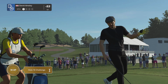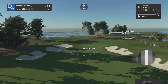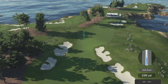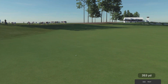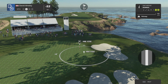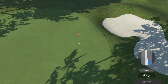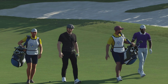Let's see what happens here at the 13th. Great shot. Penny, what have they got in front of them here? Setting up here from about 145 yards. That should find the surface. Oh, that's a great approach shot. And a fantastic look upcoming.